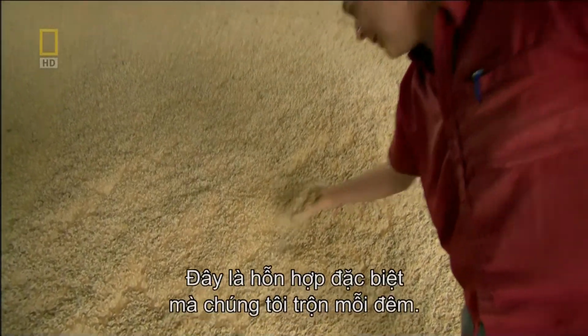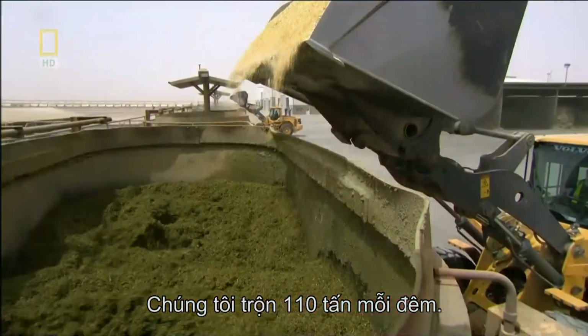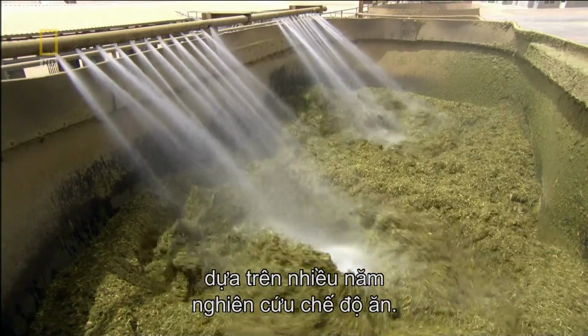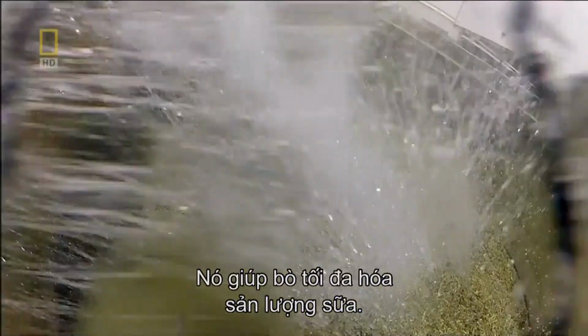This is a special premix which we mix every night. We mix 110 tons every night. The exact proportions are a company secret, and it's all based around years of diet research. It helps the cows maximize milk production.